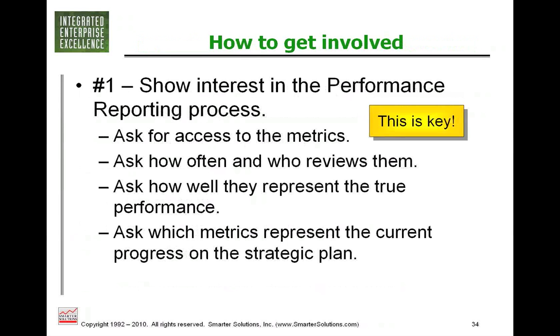First one, and you'll find this is very similar to the ending of the last webinar. It'll probably be similar to the next one. But how do you get involved in performance reporting? Well, you show interest. Go ask for the data. Find where it's coming from. Who does it? Who reports it? Ask how well, the one at the bottom, how well do they relate to the progress on our strategic plan? Now, the key is to show interest. If you care, the leadership will want to share with you because they do care.